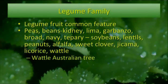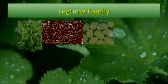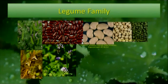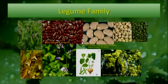Now, wattle is an Australian tree, and it is a source of tannins that people use to tan leathers. Here are some peas, kidney beans, lima beans, garbanzo beans, soybeans, alfalfa, jicama, and golden wattle. Some very nice images for us to look at. They all belong to the same family, the Fabaceae.